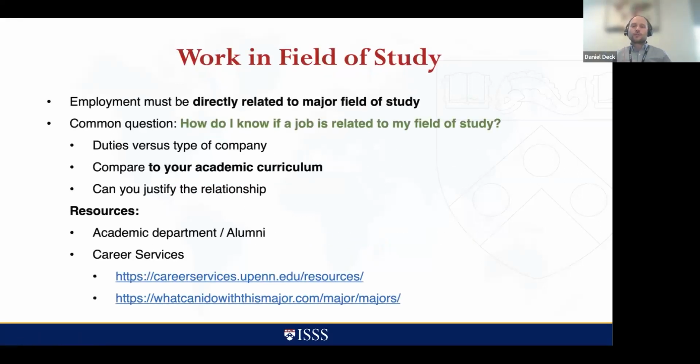But also, your position needs to be directly related to your field of study. The common question is, how do you know if it's related to your field of study? You need to look at the duties versus the type of company. Companies are based in different sectors or fields, but that's not really important. What's more important is what you're doing. You can look at your academic curriculum, like your transcript, to see what courses you've taken and how they directly relate to that position. And you need to be able to justify that relationship.